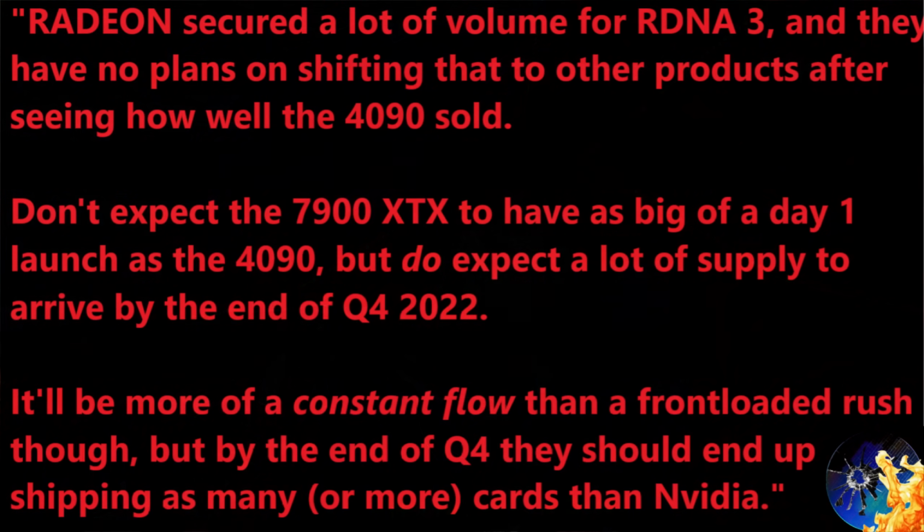But if they do, I also think that they will have the volume to back up that aggressive pricing. So let me throw this other quote on screen here. I am told that while you shouldn't expect Navi 31 products to be as much of a huge day one launch as the 4090 was, the supply will be more consistently coming week over week with Navi 31, and that by the end of quarter 4, even though day one will probably not have as much stock as the 4090, they should have shipped as many, if not more, cards than Nvidia has with Lovelace, meaning that they are, as far as I'm hearing, planning to take market share.